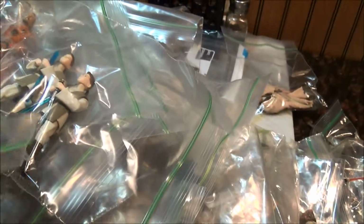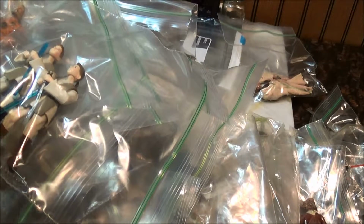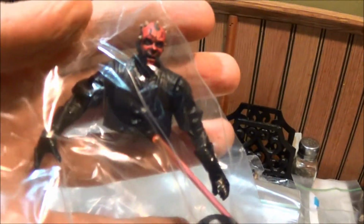I haven't seen anybody reply, so I don't know if there are any figure customizers out there. Am I the only one? I don't know. Here is Darth Maul with his waist cut off, a magnet type deal. Here's another Jedi from the Battle of Geonosis. Here are two more Emperors, the one that comes with the handcuffs, and another goofy one.